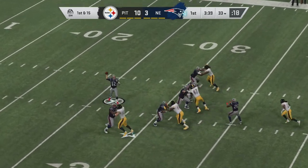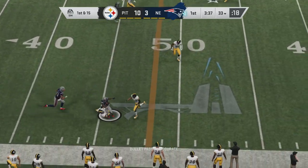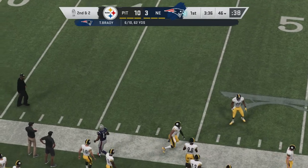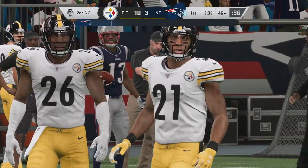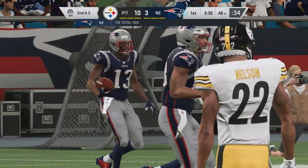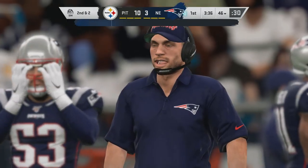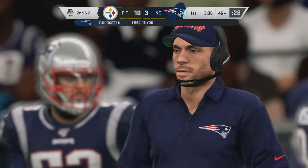Now Brady. Philip Dorsett hauls it in. They'll get 13 yards for the second play in a row. They sure put the coverage guys in a stress on that one. They thought they were going deep. Ends up curling inside for a nice chunk of yardage.